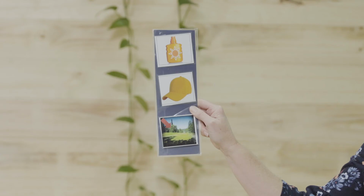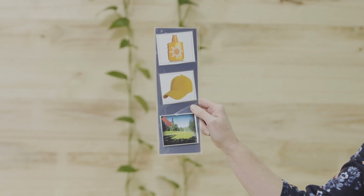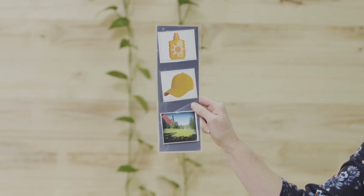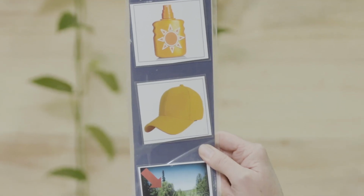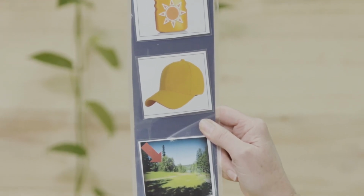Another example of a great routine, which they might use at childcare, is that the child needs to have sunscreen and a hat before they can go out to play. That really clear visual just helps your child follow the structure and also means they don't have to keep it in their head. Another great strategy is a social narrative.